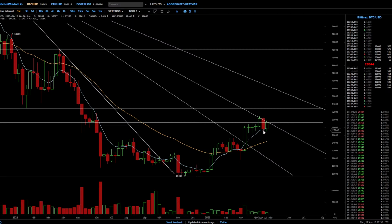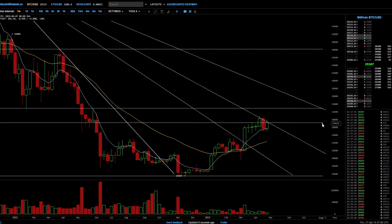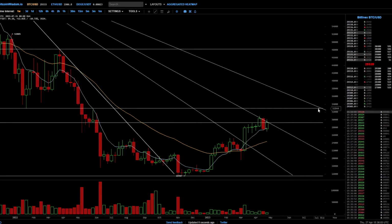I think it will. So it's going to follow this trend line right here until it finds an opportunity to break through, and I think it's going to re-challenge these areas, this line right here and this line. Let me see here, 29,000, which is right at the current price, and then also at 32,000.